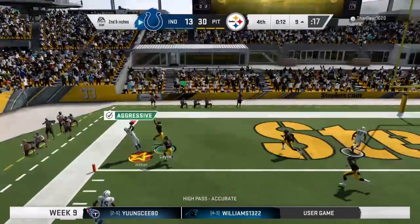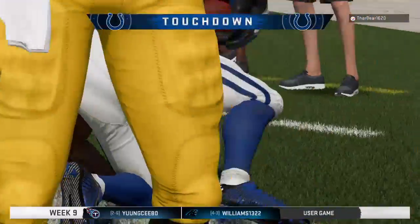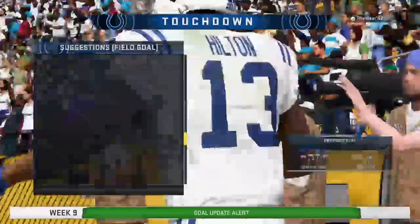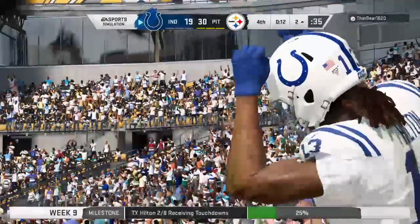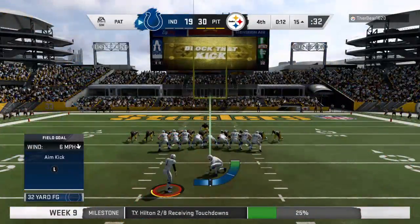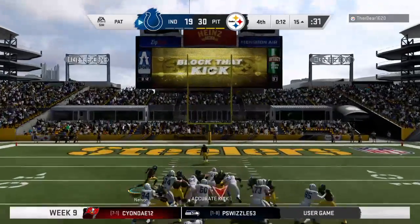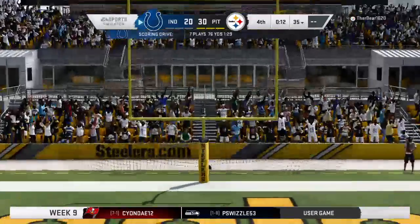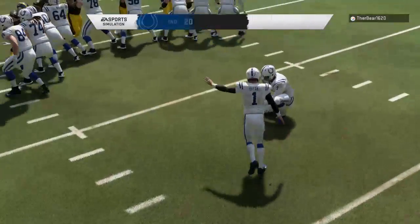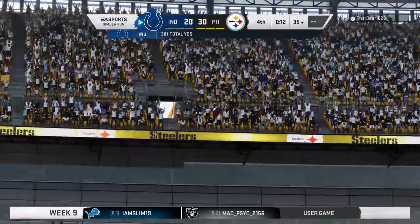Back to throw, Luck, and he's got his man. It's Hilton for the Colts touchdown. T.Y. Hilton, his second touchdown on the season. And the Colts are able to draw a bit closer. Bryant tacks on the extra point, and that will get them one closer. Steelers 30, Colts 20.